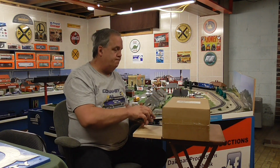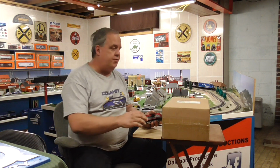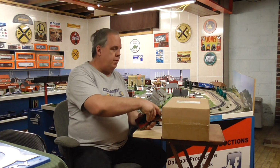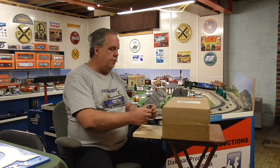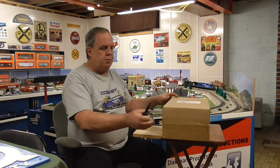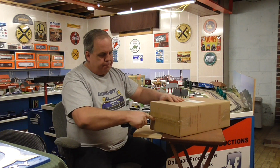So, CNJ. Now, this is not the Blue Comet. If that's your thing, Blue Comet is a fantasy paint scheme that they also offered. I didn't go for that because I wanted the actual black number 774 CNJ locomotive, the one that was prototypical. I try to run prototypical most of the time.